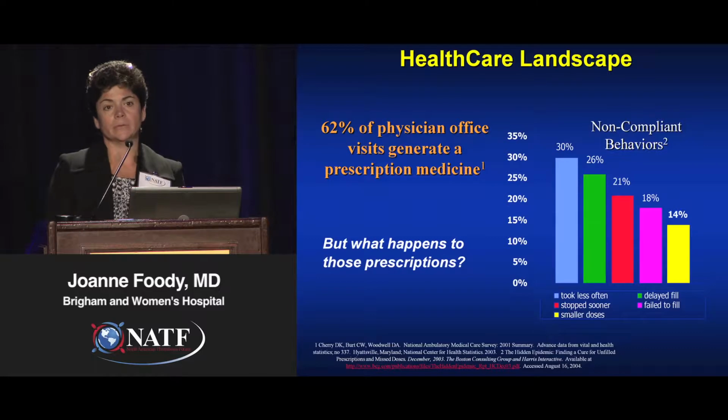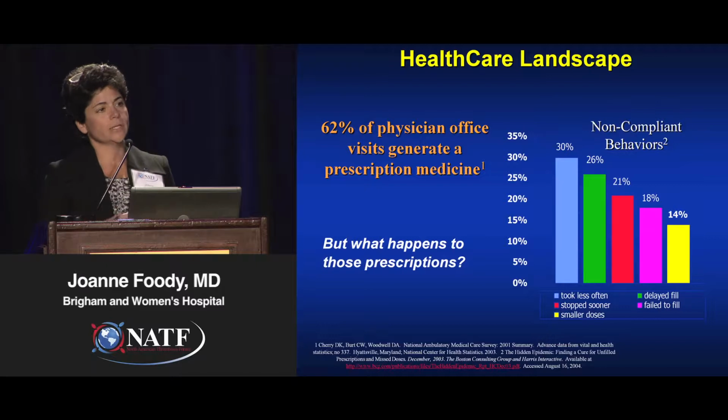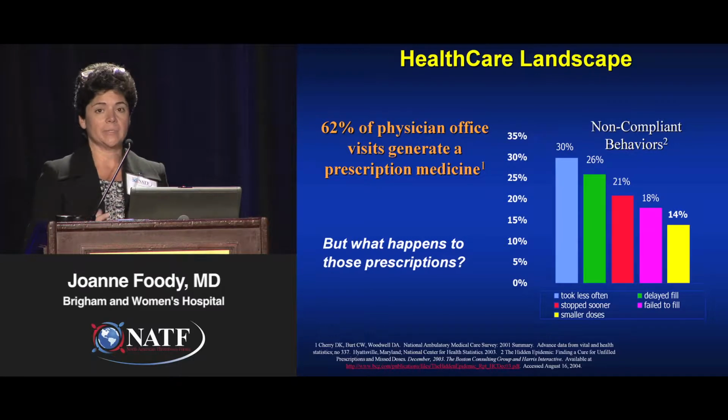Now, just to give you a bit of the lay of the land here, if we think about our current healthcare landscape, we recognize that about 2/3 of office visits generate a prescription medication. The difficulty for us, though, is what actually happens to those prescriptions. And what you can see on the right-hand side is that if we start to look at some of the behaviors with respect to those prescriptions, about 1/3 of people may take the prescription less than often. Many people may delay filling it, so there are gaps in their care and their treatment. About 1 out of 5 people may stop a prescription sooner than is warranted.